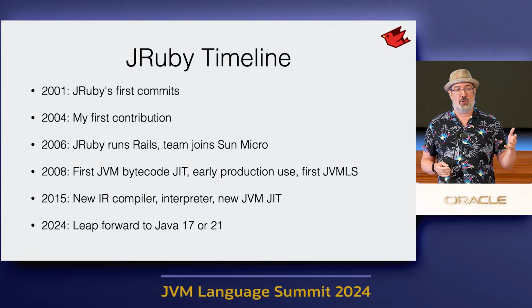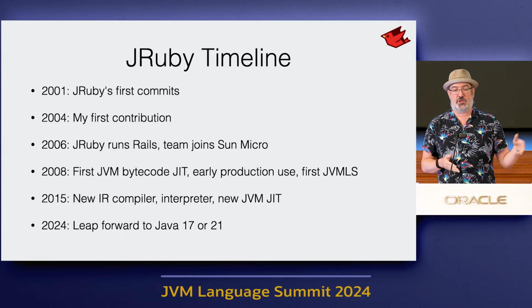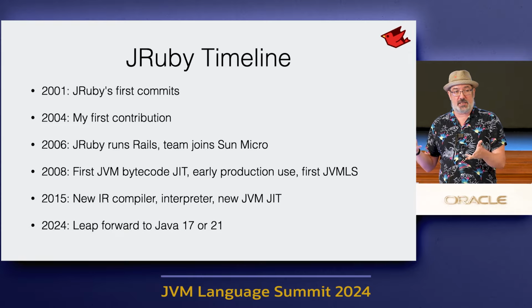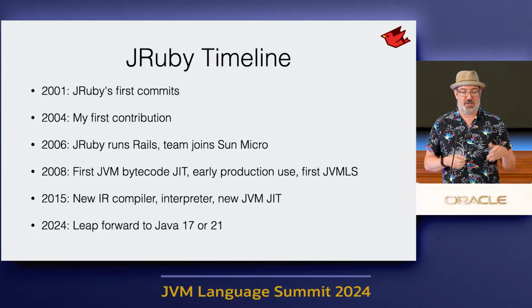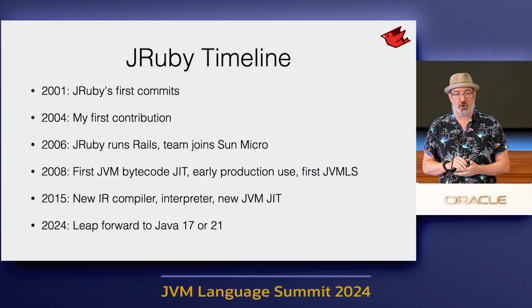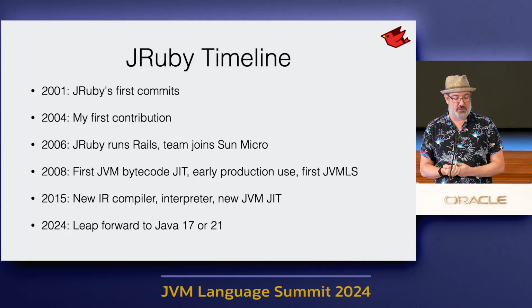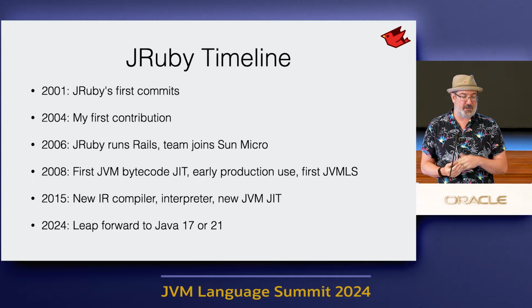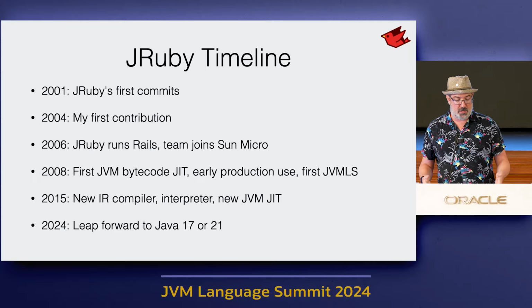A few years later, we introduced the first JVM bytecode JIT for Ruby, which is, technically, the first native JIT for Ruby that was ever created. We just dumped the bytecode and let the JVM take it. We started to have early production users, and that year was also the first year that we had the JVM Language Summit.